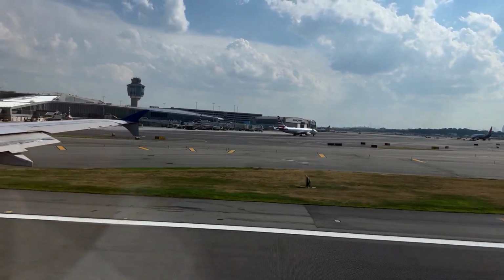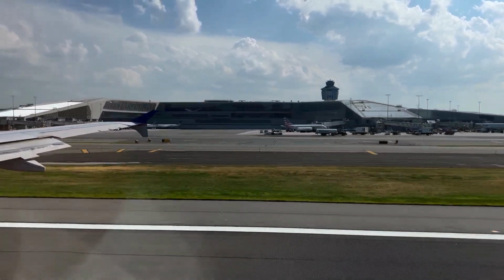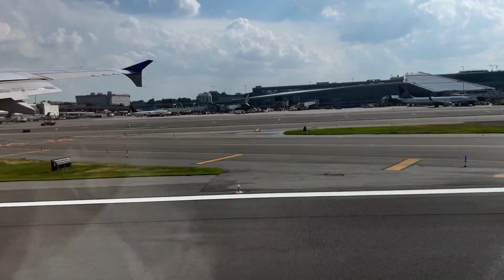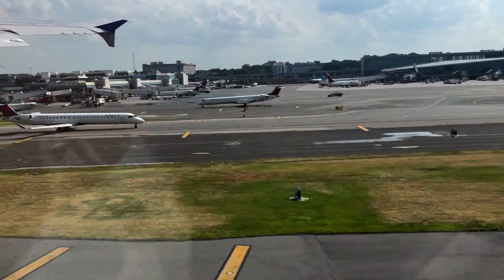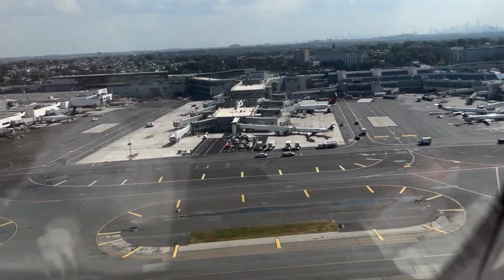I'm happy to be on my way, and I'm enjoying the view of the new terminals here at LaGuardia Airport. Today, we'll be flying the Whitestone Climb, which requires us to turn right to the south immediately after takeoff. This is for noise abatement purposes, as this turn allows us to climb over a park rather than a dense residential area.